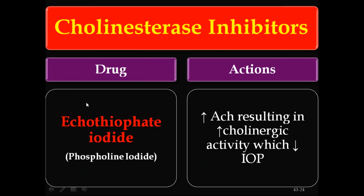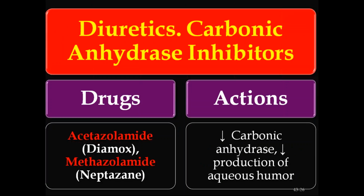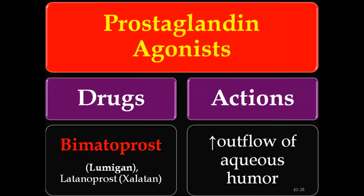All right, we have another one, ecothiophate iodide, that is a cholinesterase inhibitor that is going to increase even more the acetylcholine levels at the level of the synapses. We have diuretics, carbonic anhydrase inhibitors. This is a very typical question. Carbonic anhydrase inhibitors, we have Diamox. What it's going to do is diminish the production of aqueous humor. Acetazolamide, remember acetazolamide, methazolamide, zolamide is going to be a carbonic anhydrase inhibitor.